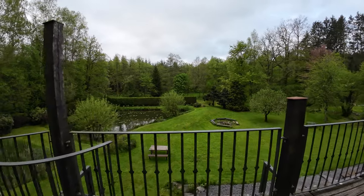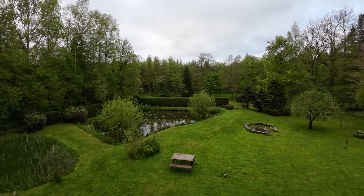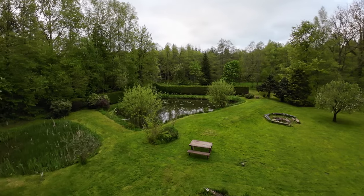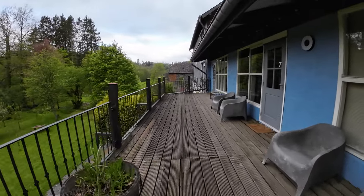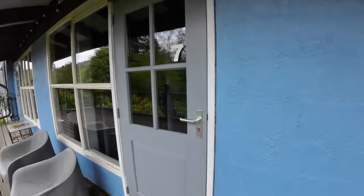Honestly, the roads around here, around this area, in the Belgian Ardennes, are absolutely gorgeous. Most of them are smooth. You do get the odd rough area. But, it's great if you've got a bike.